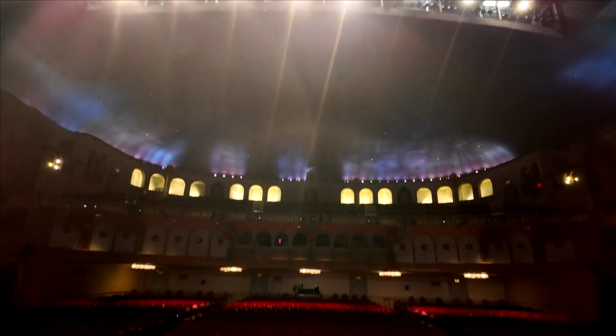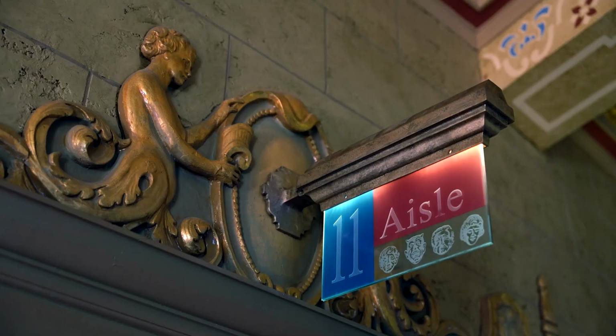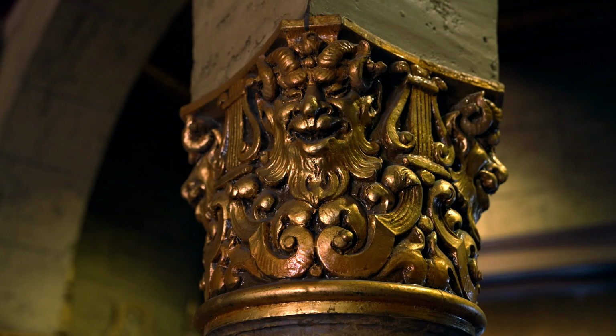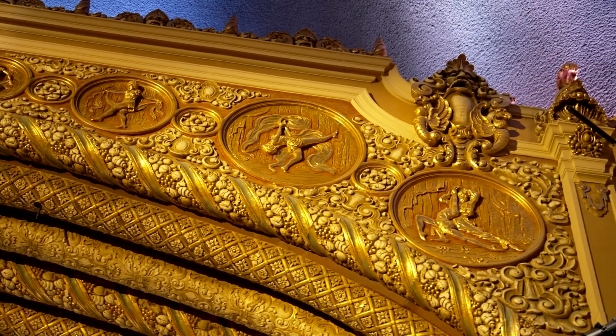You walk in, you're blown away by the red seats in the theater, but the detail in other parts of the theater is something else that's incredible here. It's very ornate. You see the details that harken back to a lot of inspiration from that time.